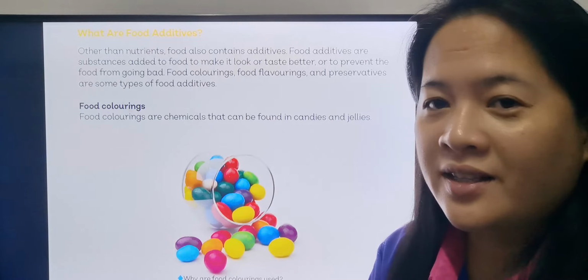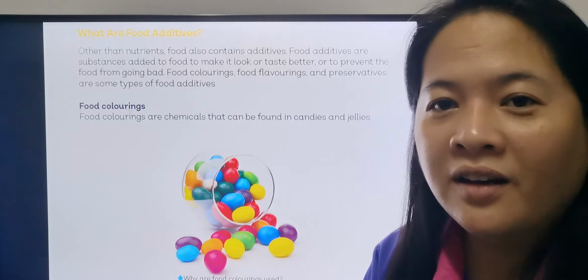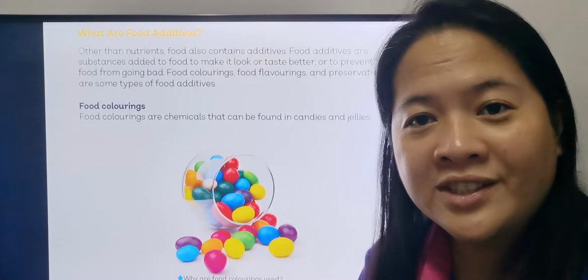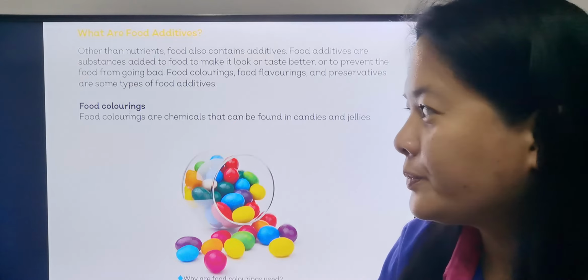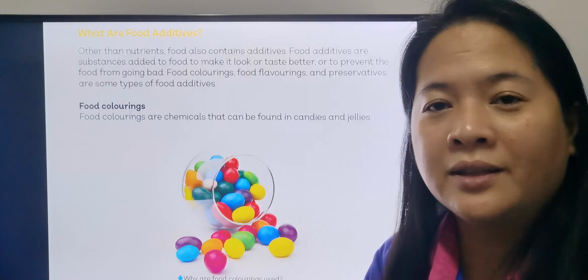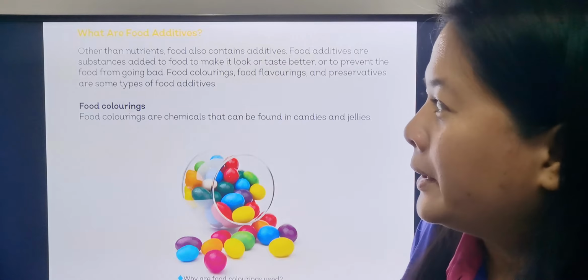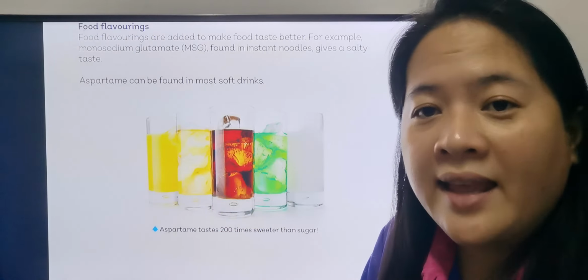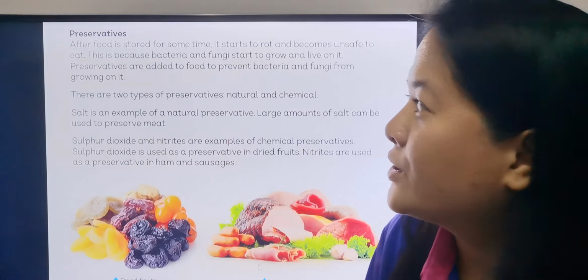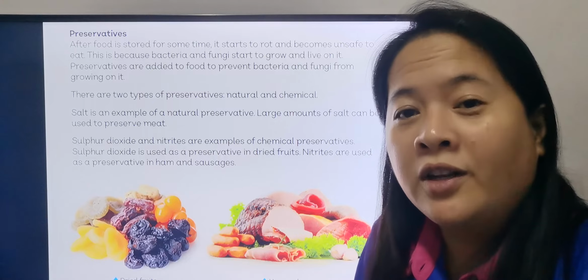Last week we studied about food additives. We studied about food colorings, food flavorings, and preservatives. I hope you understood our lesson. So food colorings are chemicals added to our food to make the food look appealing to our eyes. Food flavorings enhance the flavor of the food, and preservatives make the food able to be stored longer.